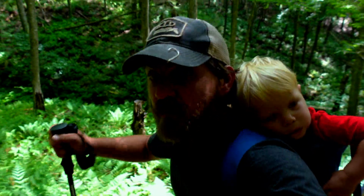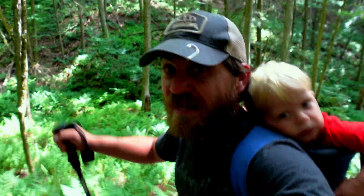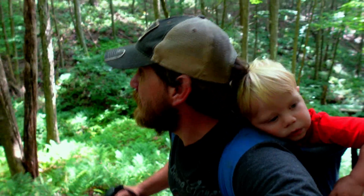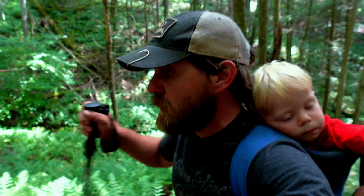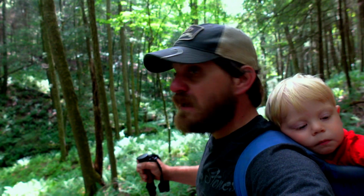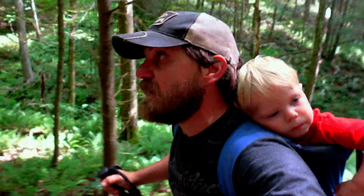It might not do that well as far as camera goes, with all the light, probably tough to see. But if you come here, you'll enjoy it with your eyes. This is a place where you just have to be here. You just ought to come here. And we haven't got to the old growth yet.